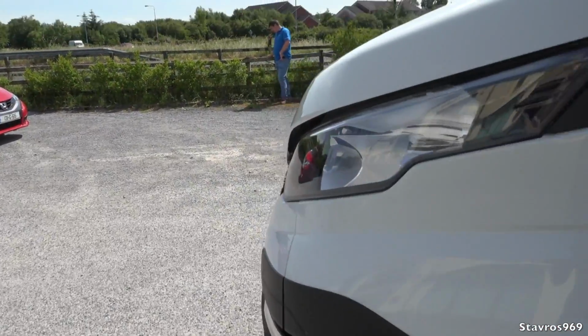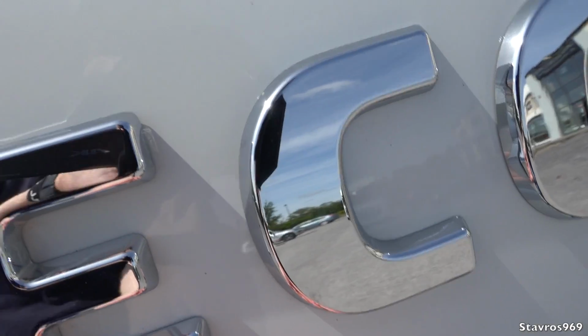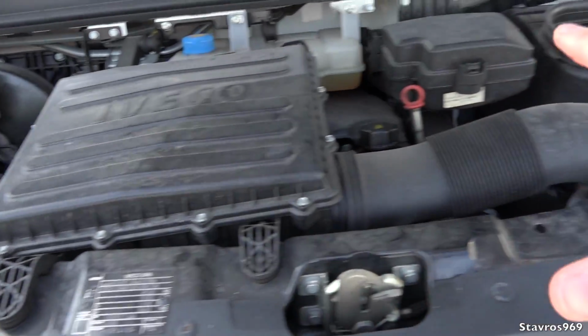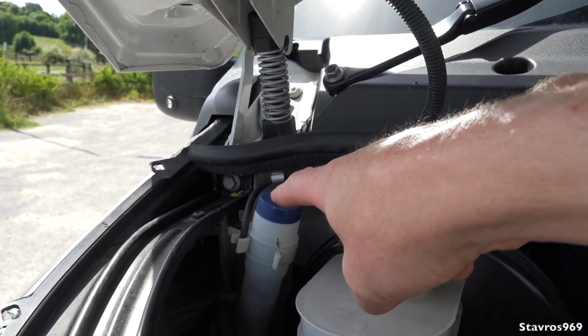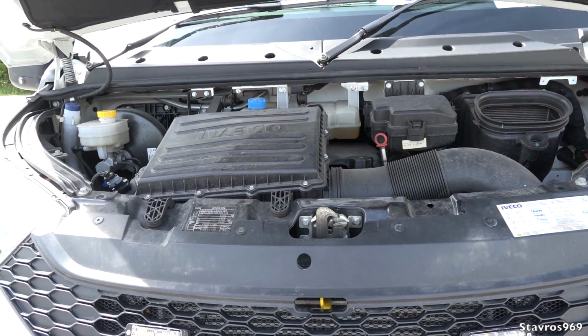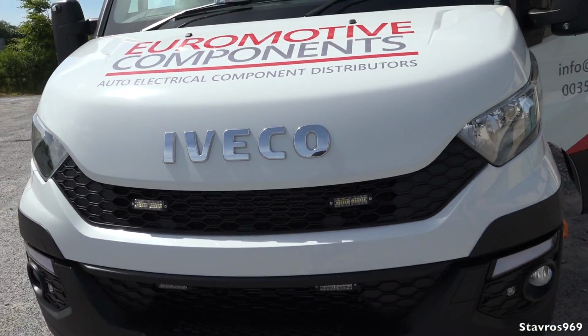So yeah, let's just open up the bonnet here. See, can I do this with one hand? Yep, there we go. So yeah, pretty simply laid out here. We have our dipstick there, and our coolant, and our brake fluid, and the washer fluid over there. So pretty simple enough on the 4-cylinder diesel engine. As I said, 205 horsepower.